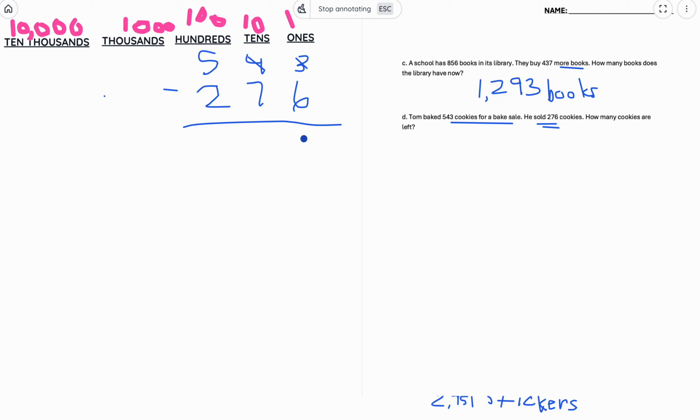So we can't do 3 minus 6. We got to borrow from that 4. That 4 turns to a 3. This 3 turns into a 13. Remember, the one you borrowed from here turns into a 1 in front of this number. 13 minus 6 is 7. Can we do 3 minus 7? No, no, no. So we take 1 away again. We borrow from our hundreds place. That 5 turns to a 4. The 1 we take from there turns into a 10, right? So now 13. 13 minus 7 is 6. 4 minus 2 is 2.